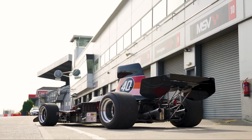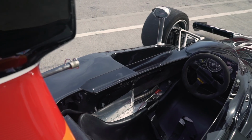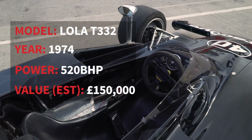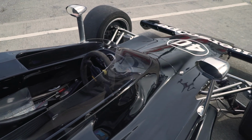Racing cars that are so high on mechanical drama and low on driver aids just don't exist these days, which makes the raw speed, not to mention this car's achievements, all the more impressive. Lola should be deservedly proud of the T332's legacy.